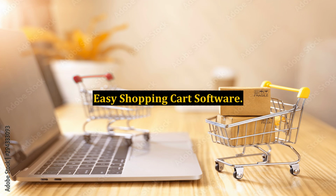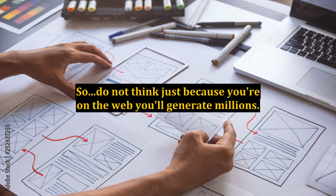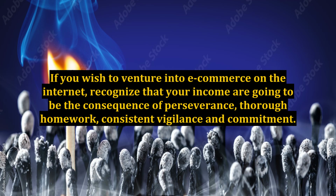Easy shopping cart software. All web fortunes choose a good idea, yet not all good ideas produce fortunes. So, do not think just because you're on the web you'll generate millions. If you wish to venture into e-commerce on the internet, recognize that your income is going to be the consequence of perseverance, thorough homework, consistent vigilance, and commitment.